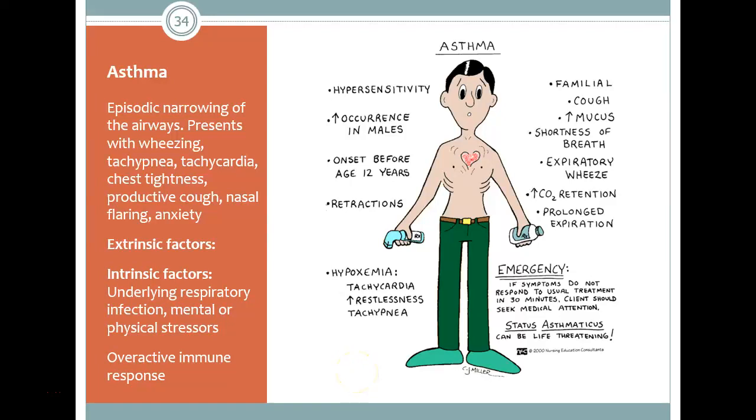Okay, respiratory number 6. So asthma again is episodic, meaning you'll have periods, even long periods, without any type of asthma attack, and then either an intrinsic or extrinsic factor will affect that patient and send them into an asthma attack. So something is causing them either stress, internally or externally, causing an asthma attack to happen.